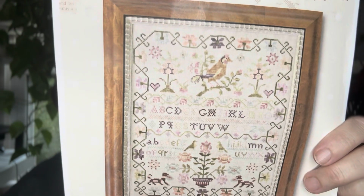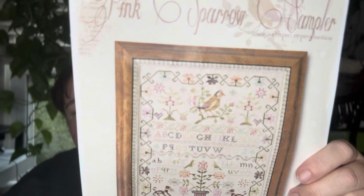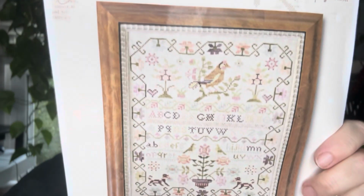Okay, what else have I been working on? A little bit of everything, it seems like. This was one that I pulled out for Sampler September, so I had a lot of grand plans for Sampler September that I wanted to work on 4 or 5 new starts. I started them and then I couldn't get into a rhythm, and so I kind of changed that plan, which is perfectly fine. But I love this sampler and I do want to finish it. So this is the Pink Sparrow sampler from With a Needle and Thread.